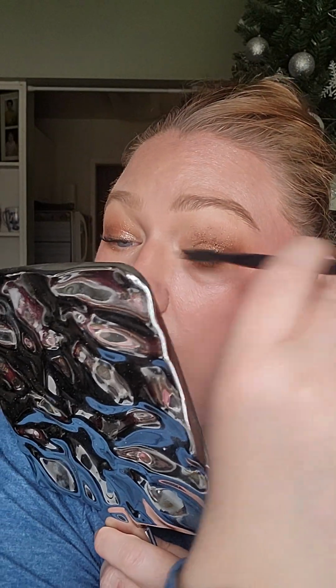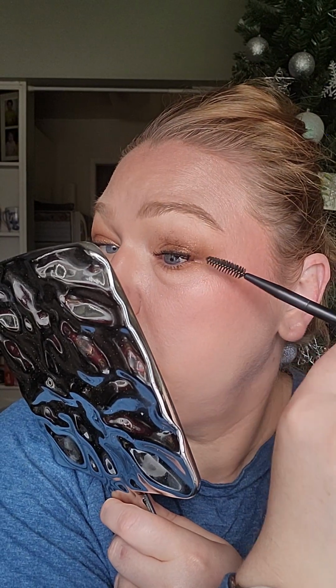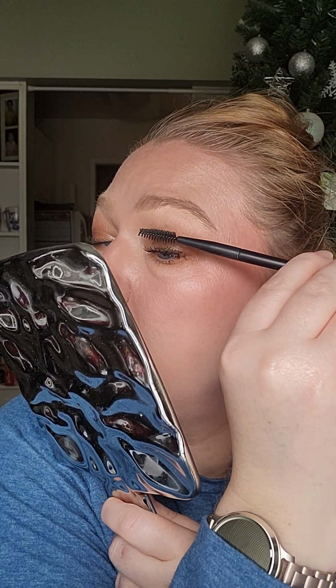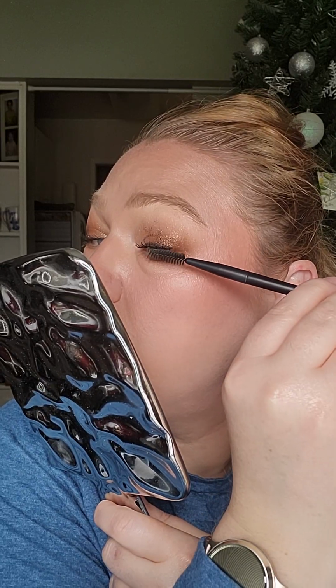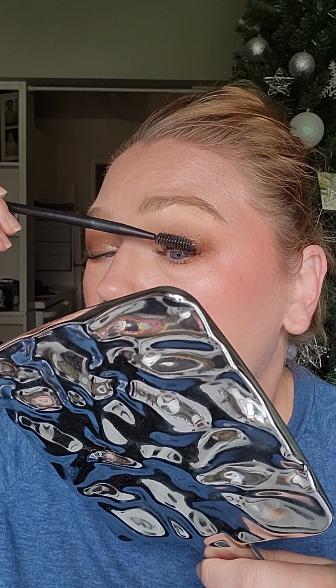Gotta try and do it carefully so you don't remove all the eyeshadow. I got a lot. Crap. Darn it. These lashes are clumping together. I have to just leave it alone.